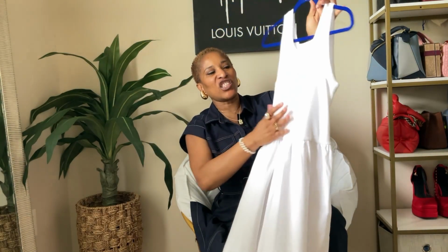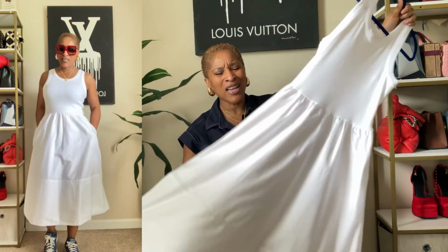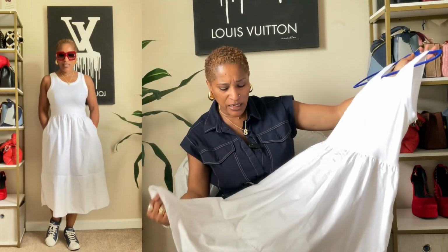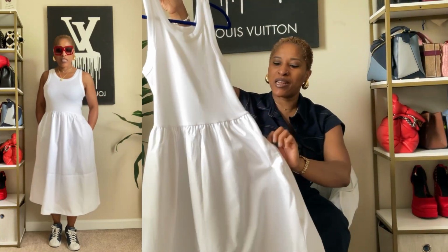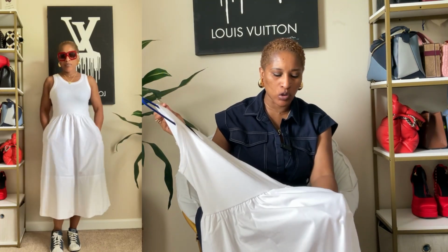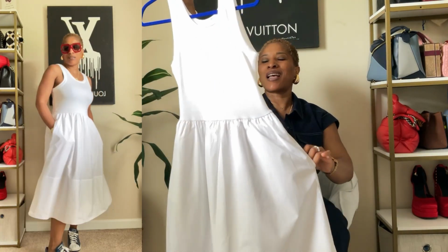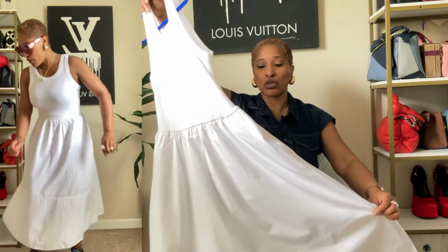This dress is like a t-shirt up top, and then I think it's a mixed linen in the bottom. I love it. It is really pretty. It is not my size, but because I love it, I picked it up just so I can show you guys. And besides, I have a lot of white dresses, so I definitely am going to return this.